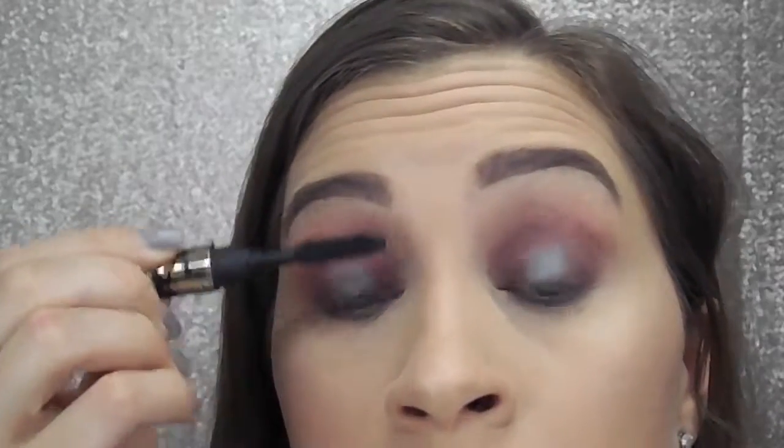Now you can probably guess what I'm using for mascara. It is the Tarte Tarteist Lash Paint, which is my favorite. If you haven't heard me before, I'm sure you have, but I can't help it. If you haven't tried it yet, you need to. It's awesome.